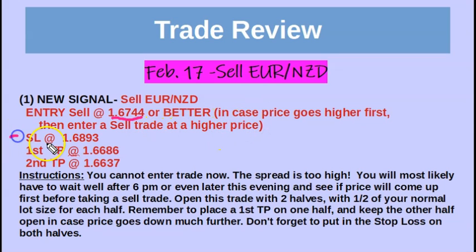I also gave you the stop loss right here, guys, the first profit target, second profit target. So everything's given to you with my free trade signals. All you have to do is follow my instructions. The instructions are down below as well. These are the entry, first and second take profit levels, and the stop loss. All you have to do is just do what I tell you, and you're going to be okay.